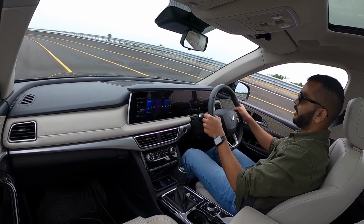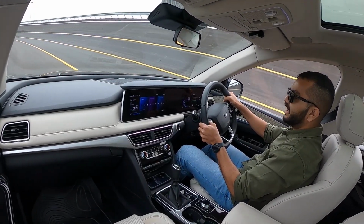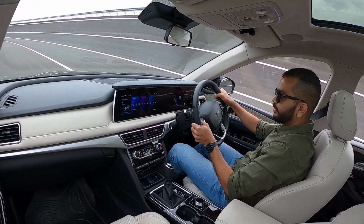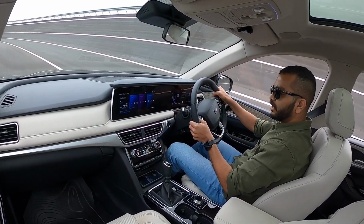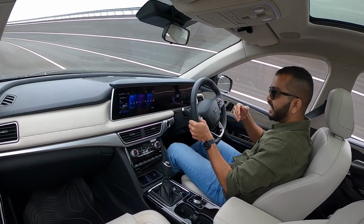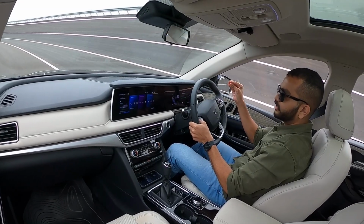And when I enter a corner, when I slow down the car, the ADAS system also tries to help me in maintaining and managing a lane. So you know, it keeps me alert. इसके वजह से मैं engaged रहता हूँ इस गाड़ी के साथ, and the steering wheel, you know, gives you that subtle input.